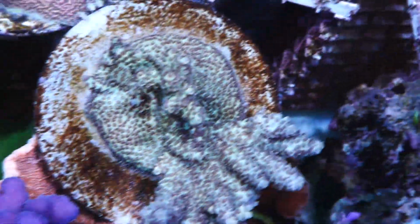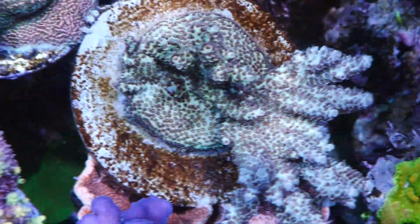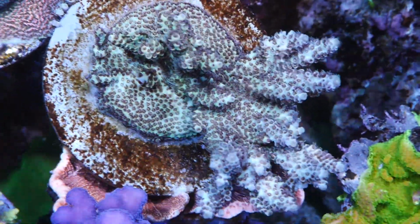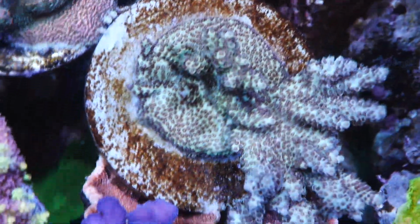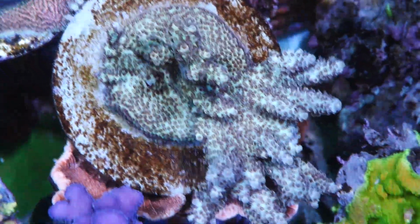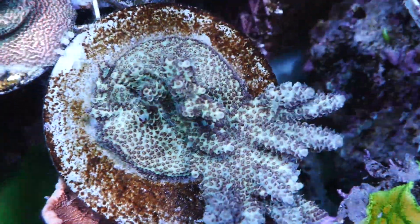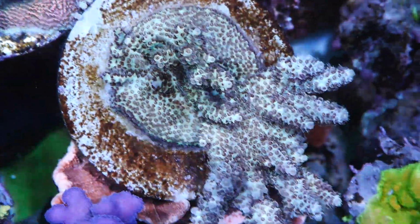And here is the Reef Raft Godzilla. Ever since I've moved it, not very far, but he's closer towards the middle of the tank. So he's getting some of the highest par in my tank, and it used to be a much darker green, but ever since it's under this higher light, it's really lightened up.